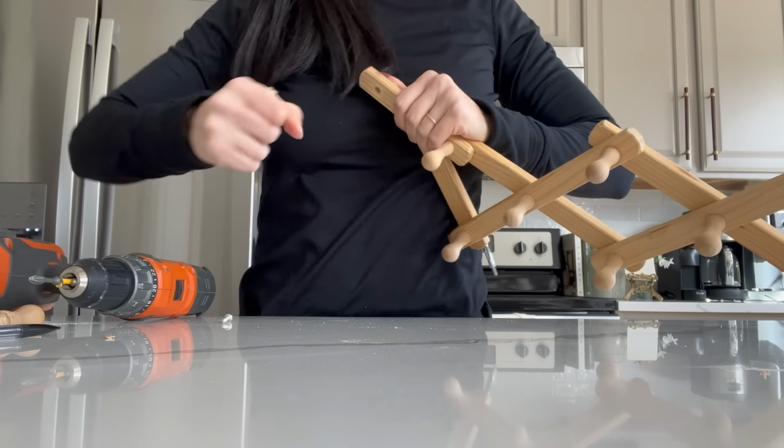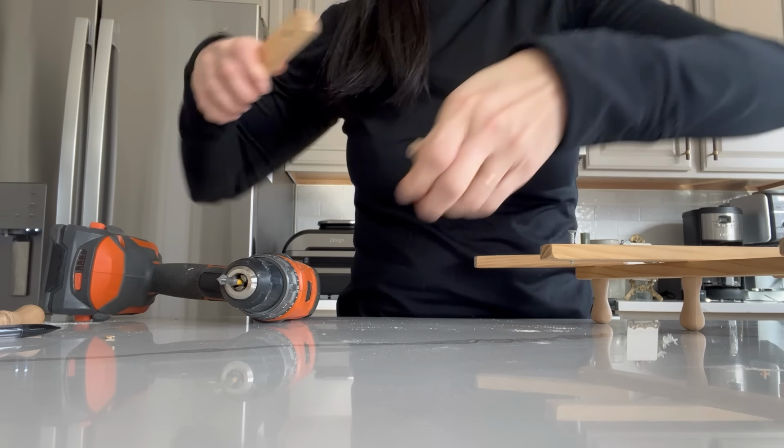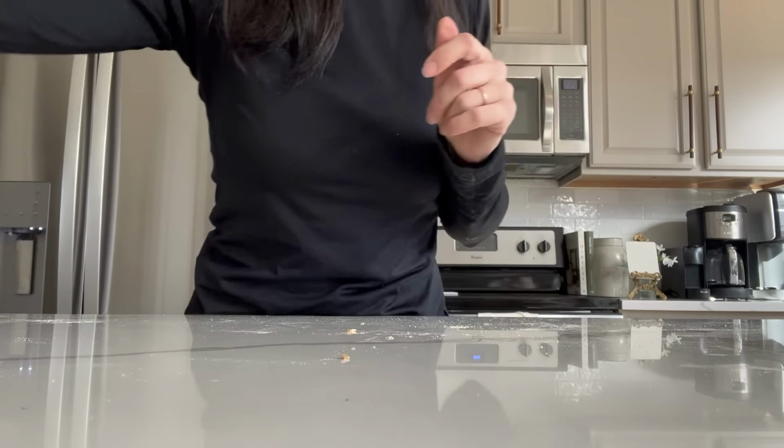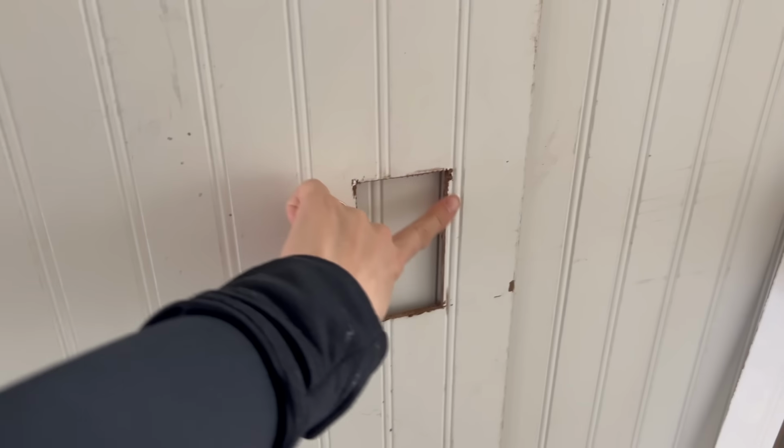and I'm just going to remove all of the pegs from this rack because I won't be using this back piece. I'm going to be using MDF instead. So I'm going to set these pegs off to the side because I wanted to add some sort of visual interest to the backs of these walls by adding some beadboard.